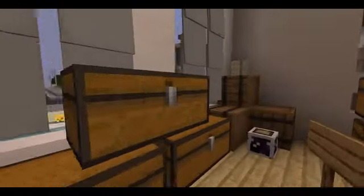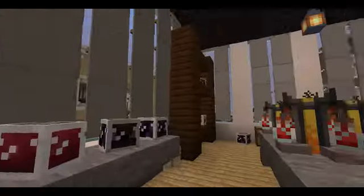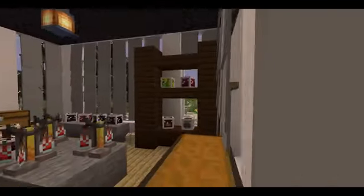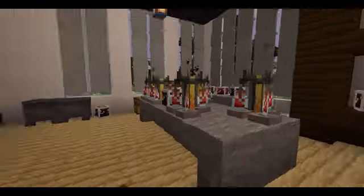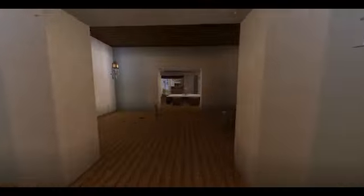In here, there's a lot of storage and chests because, well, she does make them, and that's why the people call her the chemist, because she's the one who gives them the pills, so they gave her the nickname the chemist. So anyways, let's go upstairs, shall we?